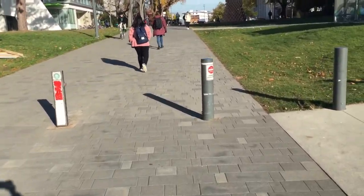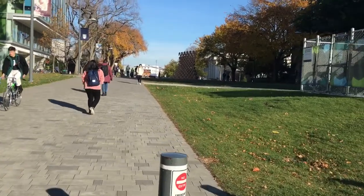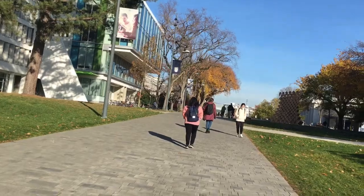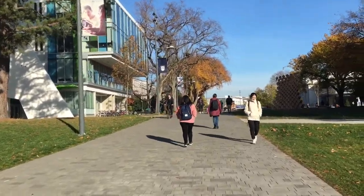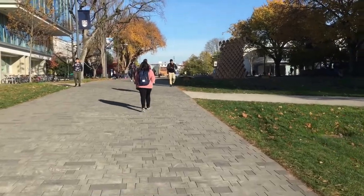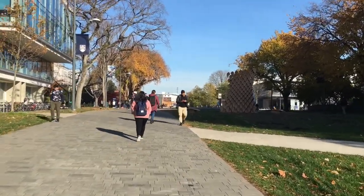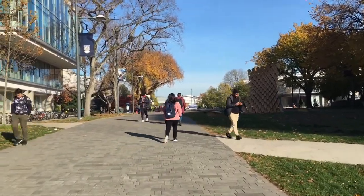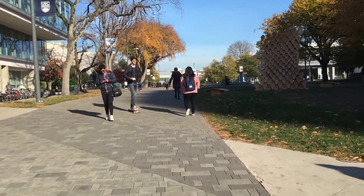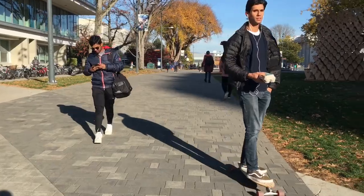Again, I live off to the side, in the outskirts of the campus, and this is bringing it more into the hustle and bustle. Right now it's not the time of changing classes, but I'll try to get some footage because the streets will just flood with people when it's time to change classes.